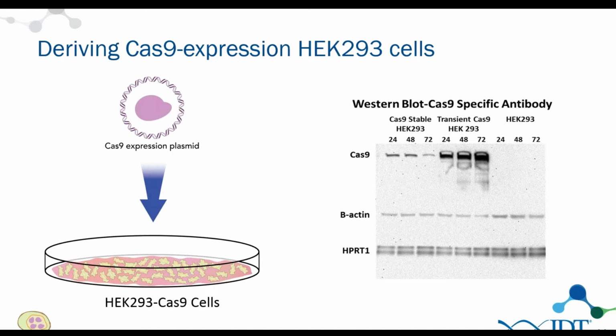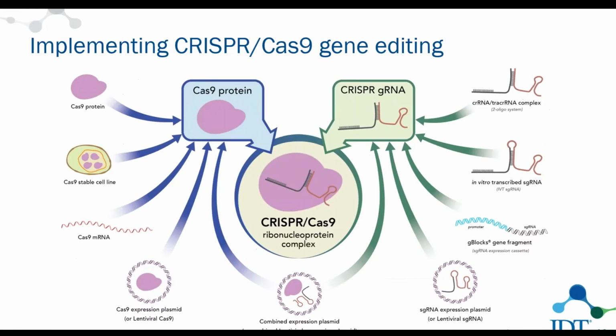Here is an overview of the different techniques to drive the CRISPR-Cas9 reactions. At first, it looks very complex, as there are many ways to actually perform CRISPR-Cas9 experiments, which also indicates, I think, that it's a quite young technology and people have been searching for, let's say, the right way to do it.